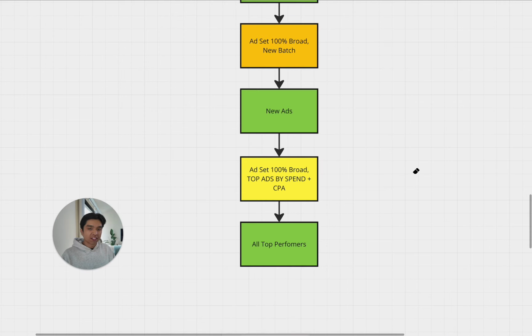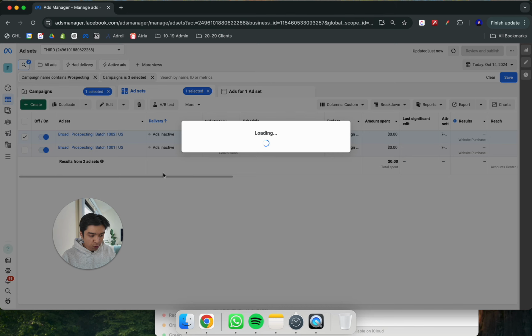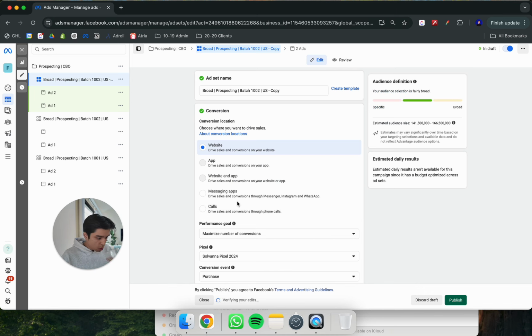Meta is going to favor this ad set a lot more because it has all of your best performers and those ads are approved. So creating the winners ad set is very, very simple. I'm just going to duplicate this out, which is my batch test ad set. And then from there, the only thing we're going to do is change this. We're going to add in winners to the beginning and take out the batch test, just like that. So now it's winners, broad, prospecting, US.